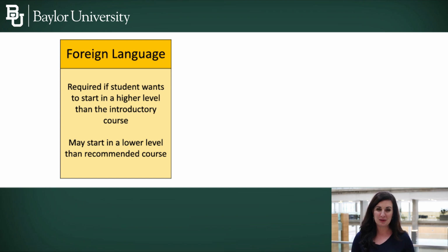Baylor offers these placement exams online, and it'll just give you a gauge of what the right level is for you to start. It does not mean that you have to start in that particular level, and you can always start lower than the level that you placed into. But if you even just want to get a gauge of whether or not your proficiency in whatever foreign language it might be, these are good tests to take. It doesn't impact you either way. If you went ahead and took the placement exam and decide not to start in the foreign language, that's fine too.